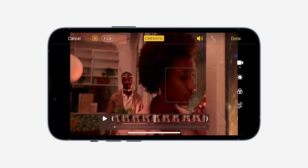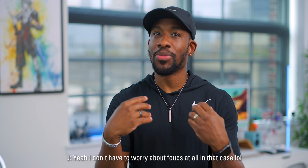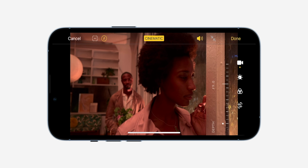But what I think was even more impressive if you're a pro video person is the fact that when you're recording video now, the iPhone records with a depth map. Basically, that means you're gonna be able to change focus in post after you shot the video already. That is something, let me tell you guys, when it comes to the video world, that's magic, okay? Jay, you wish our camera could do that, couldn't you? Yeah, I don't have to worry about focus at all. So being able to pick your focus for video afterwards, mind-blowing stuff.